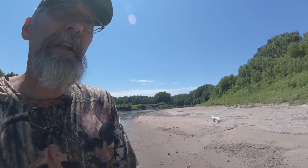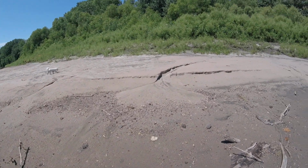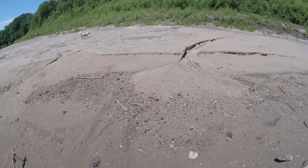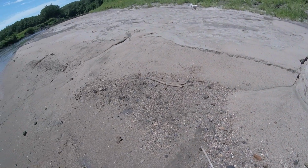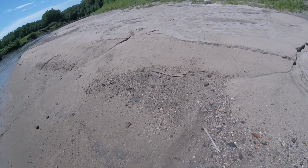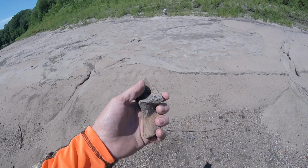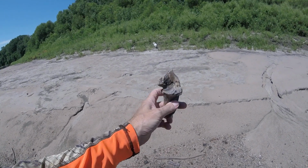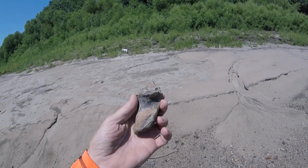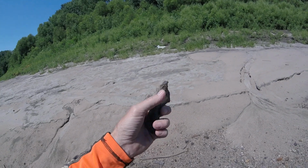And I'll turn here and you can see kind of what I'm looking for in here. I'm obviously walking these rocks, and right here's a piece of bone, and that's probably part of a foot section. It's probably from a buffalo or a bison.